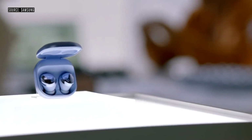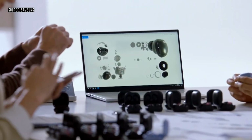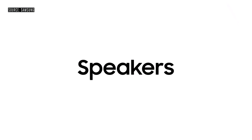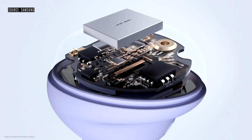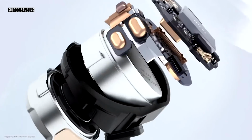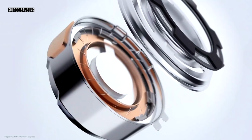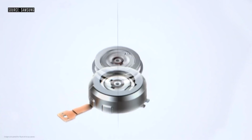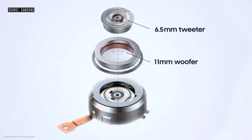When building Galaxy Buds Pro, engineers were inspired by the highest quality audio devices around, speakers. SiP minimizes the size of each chip and organizes them into dense stacks to integrate all parts into a single component for more optimal use of space. This breakthrough in engineering enables the Galaxy Buds Pro to feature two-way speakers.